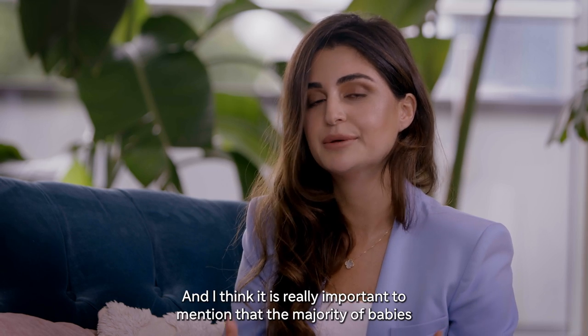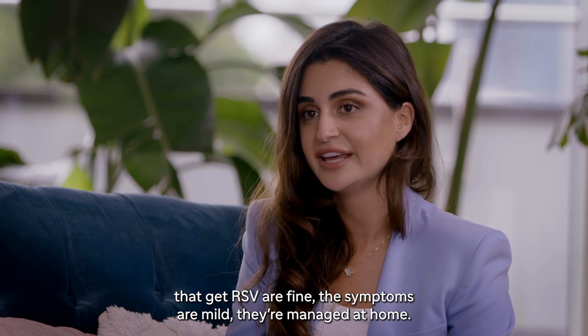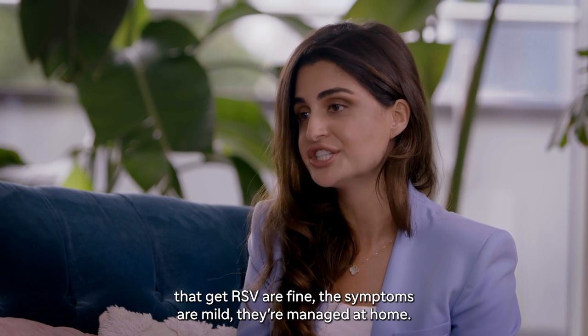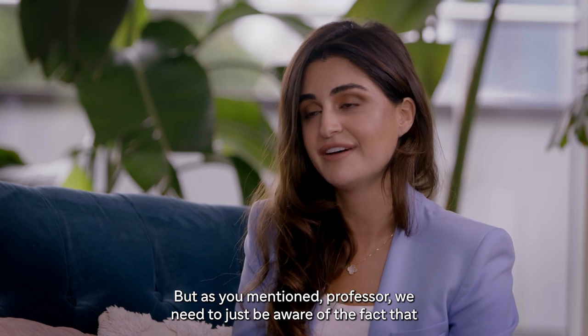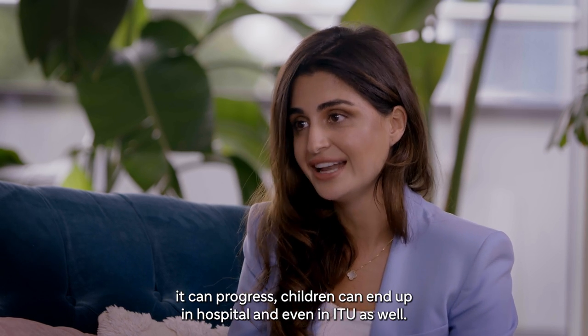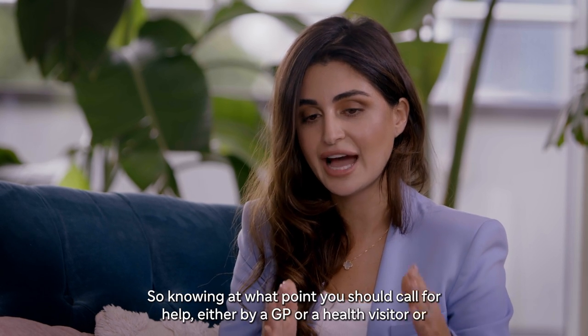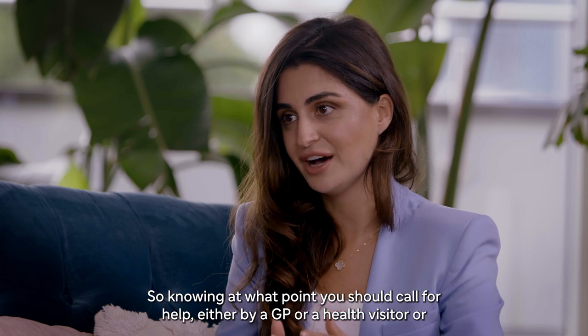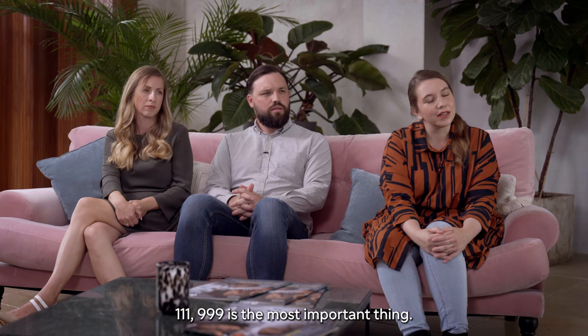Absolutely. And I think it is really important to mention that the majority of babies who get RSV are fine. The symptoms are mild, they're managed at home. But as you mentioned, Professor, we need to just be aware of the fact that it can progress. Children can end up in hospital and even in ITU as well. So knowing at what point you should call for help, either by a GP or a health visitor or 111 or 999, is the most important thing.